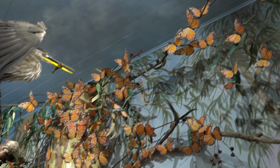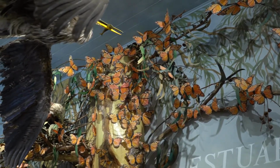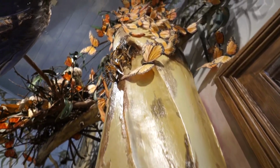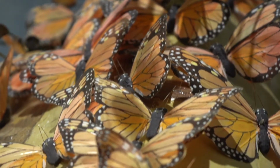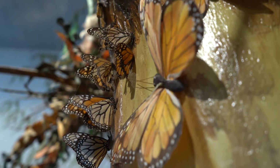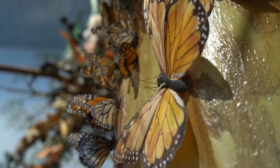And in this room as well, you can find a papier-mâché model of a eucalyptus tree that monarch butterflies call home in the Monarch Butterfly Grove in Pismo Beach. The monarch butterflies migrate to our area from November to February each year. Can you tell which ones are real and which ones are papier-mâché?